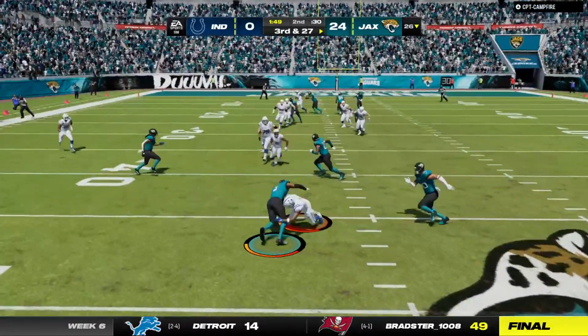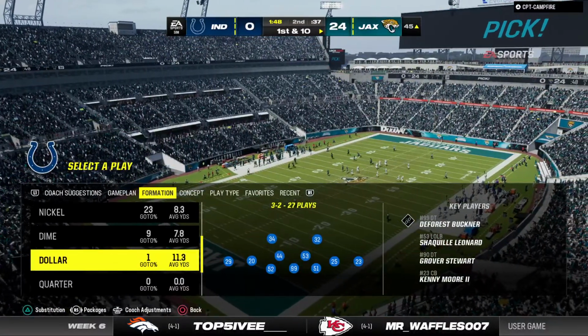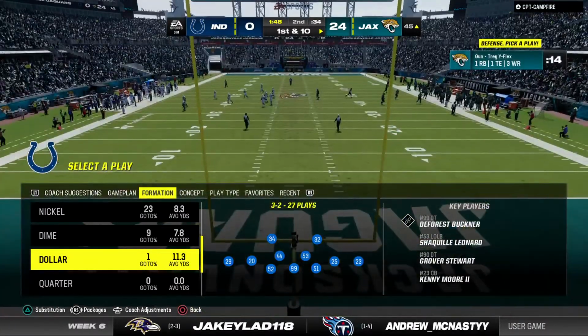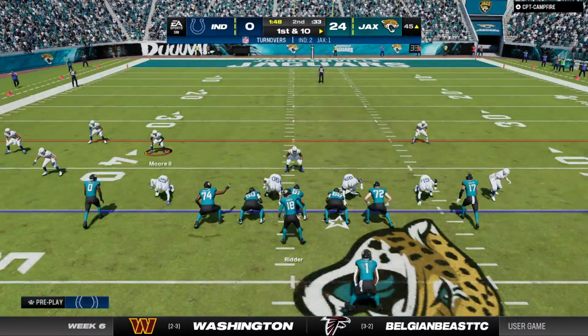Everything falling apart now. Another one intercepted. Picked up by Andre Cisco. And they'll set up shop in enemy territory at the 45-yard line. The Jaguars take over 1st and 10 at the 45-yard line. Here we go.